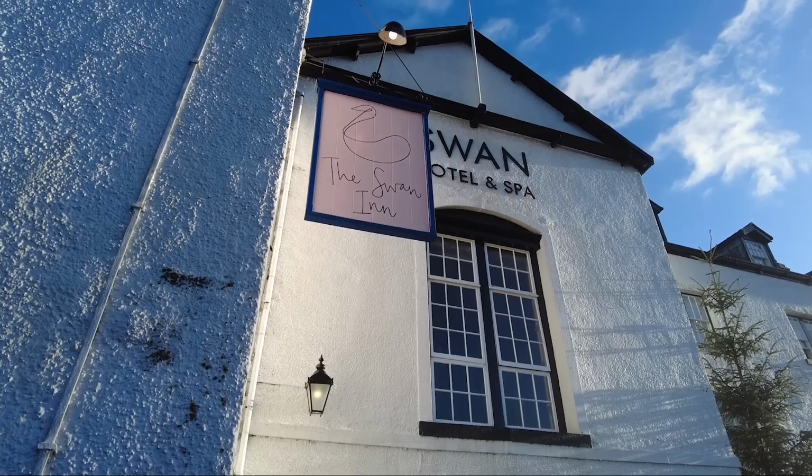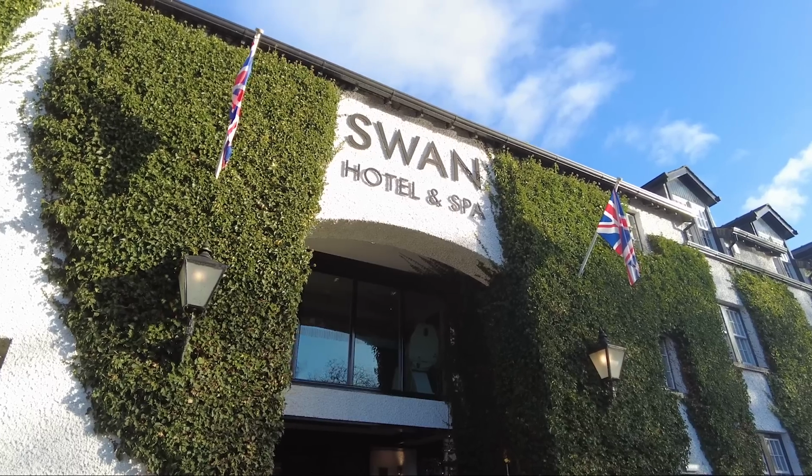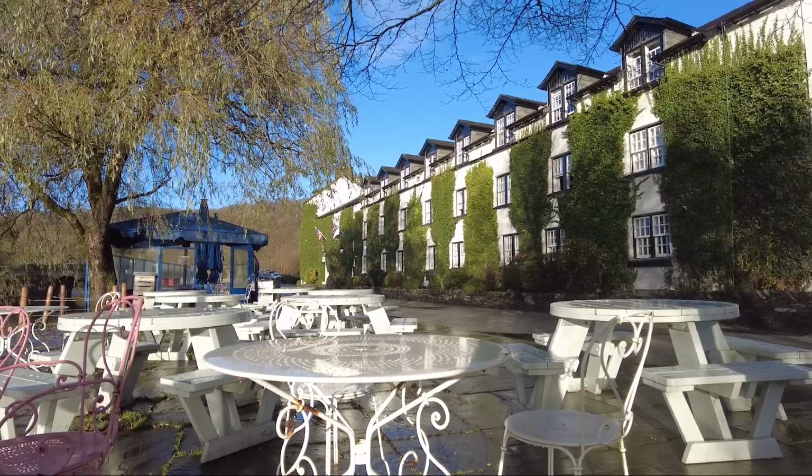Windmere? Windermere. You've never heard of that one. On Lake Windermere, down a little quiet country road. There's loads of posh 5-star spa hotels just up the road. I think there's just one. I don't know if there's loads. Oh, it's massive. It's a massive one then. It is a massive one.